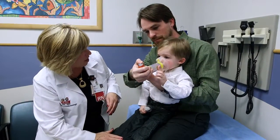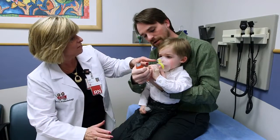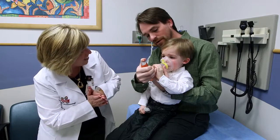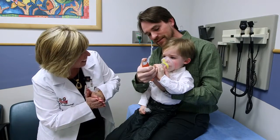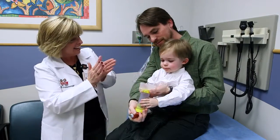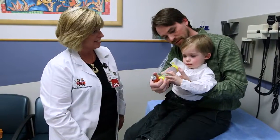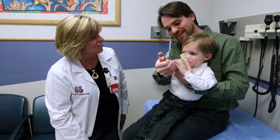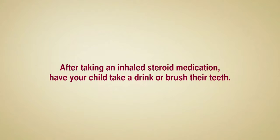Press the inhaler and watch your child take 6 to 8 breaths in and out for each puff. If there is a flap on the spacer that moves when your child breathes, that is the best place to watch. After 6 to 8 breaths are done, take the mask off and wait for about a minute to let the medicine settle in the lungs before doing the next puff. Then put the mask back on and repeat until you reach the prescribed number of puffs. After taking an inhaled steroid medication, have your child take a drink or brush their teeth.